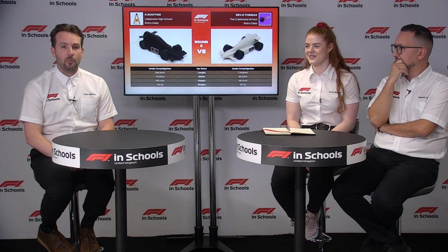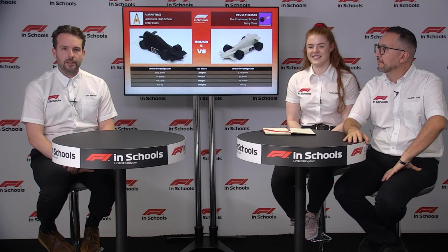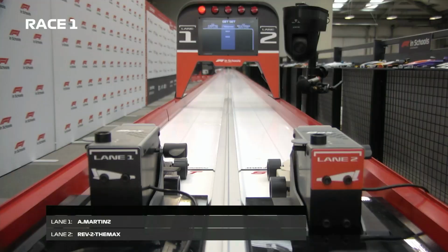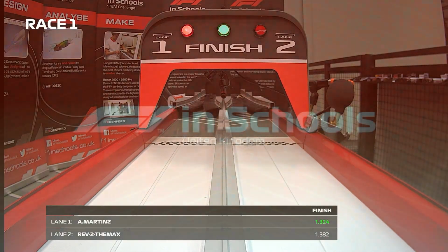It's always a lot easier in person when we can actually chat through what your names are, but they're looking fantastic, these cars. So let's get out for race 1 and see how they get on. Right, so in lane 1 we have A Martins with Z in Portuguese. So that's a different way of saying it. And Rev to the Max in lane 2, Amy. And A Martins winning that one with a 1.324 and Rev to the Max at 1.382.